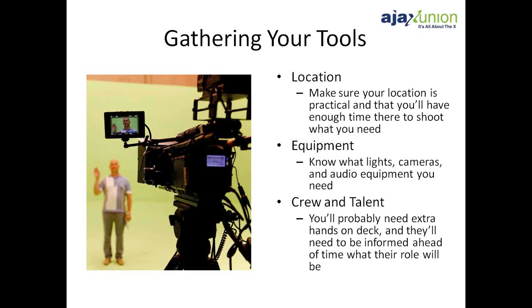And is it practical? Start thinking about things. What's the lighting like in that location? Does this make sense for my video? How does it sound when I'm in the room? Is it echoey? Things like that are good to keep in mind. Is it interesting? Are there good things in the background?